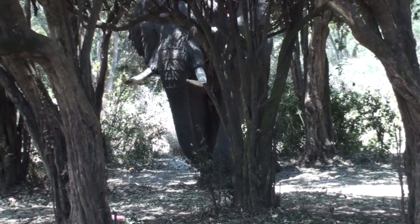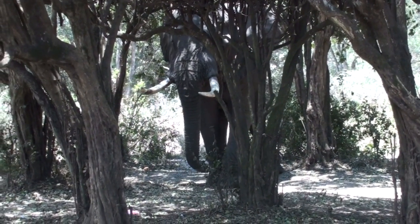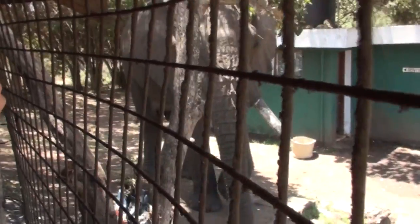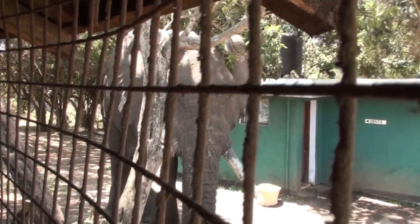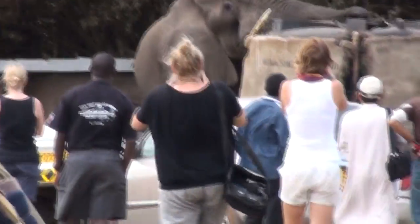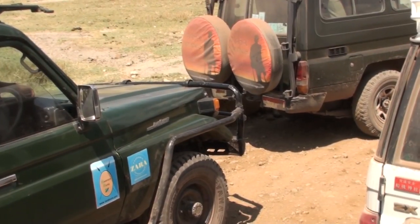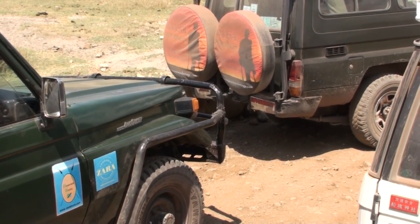Although this elephant seemed relaxed by my presence, as more people began to arrive, he began to move towards the camp. See everyone going, look, he's coming, he's coming, he's coming. It's how it was to drink. But he was after something more than just being filmed. His back left tyre is right on it, yeah. He's about to tap it on the head.